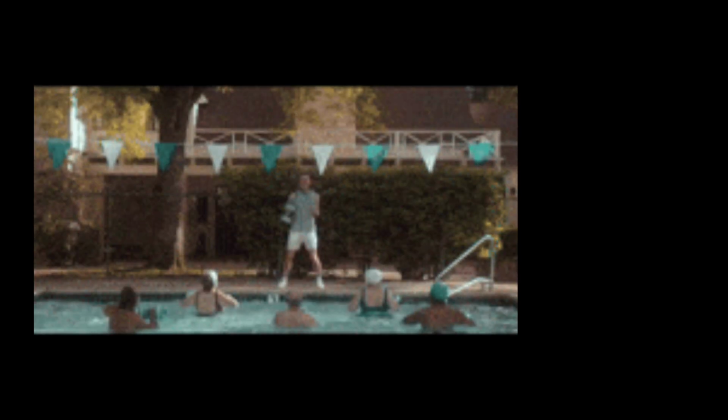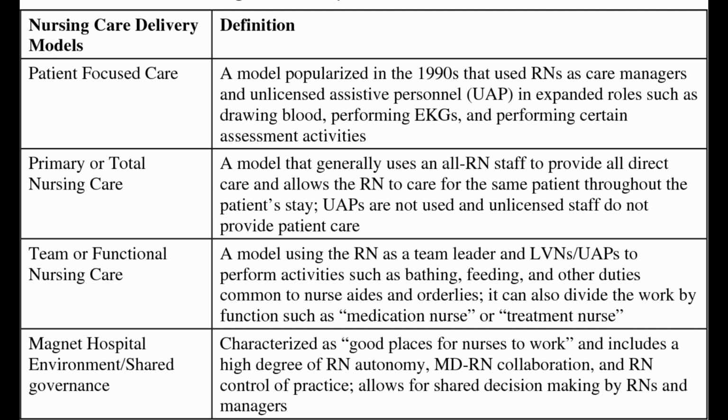Absolutely. So to wrap things up, what are the big takeaways from our deep dive into nursing care delivery models? Well, first, it's more complicated than most people realize. There's a lot of thought that goes into deciding how to deliver care, and it's not one size fits all. Definitely. We've seen all these different models, each with its own pros and cons. The case method, functional nursing, team nursing, modular nursing, progressive patient care, case management. It's a lot to keep track of.